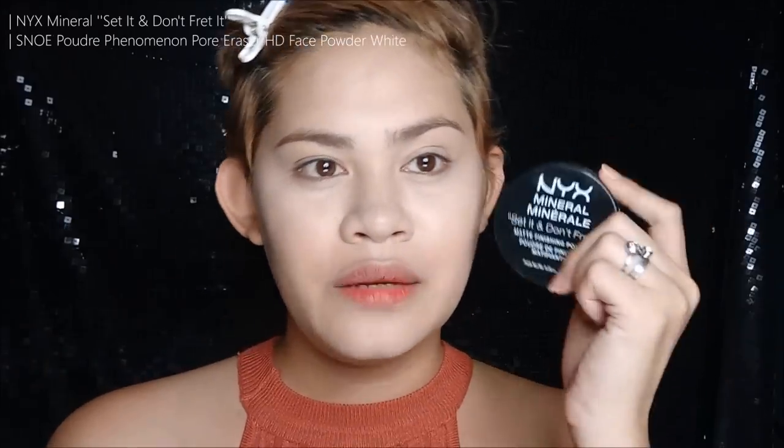To set my concealer and also the foundation, I'm using two loose powders. This one is from SNOE Cosmetics, the Phenomenon Pore Erasing HD Powder. And then this one, sa aking side of my face, I'm using this NYX Mineral Set It and Don't Fret It Loose Powder. Actually, because this one is medyo dark siya sa aking skin tone, in the shade medium to dark coverage. The center of my face, I'm using this. Ito guys, para siyang translucent and see that? Medyo powdery as in parang super baby powder na yung kanyang texture. So I'm gonna set my under eye area using this powder.